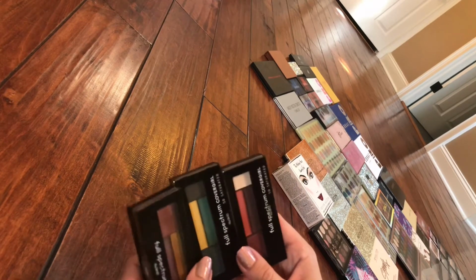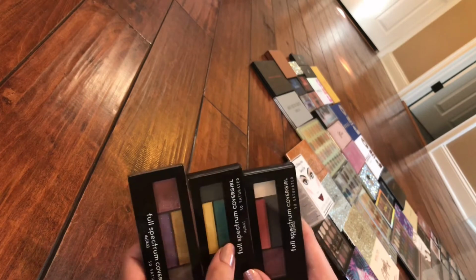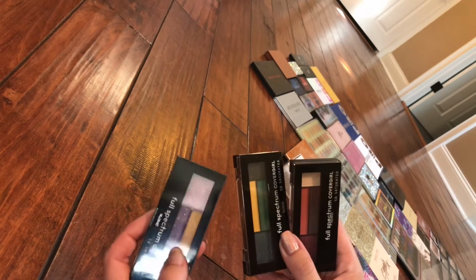And then honestly, the quality on these were really, really fantastic. I just want to hold on to these for future videos. I mean, look at that green, that red, this blue, purple, really beautiful colors.